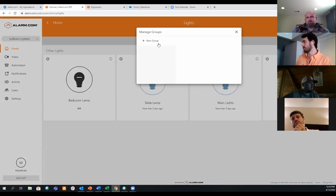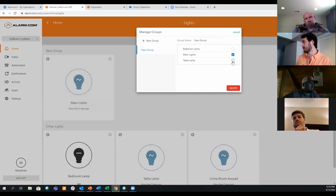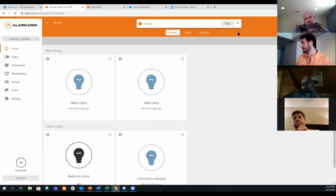So something that I like to do is create a new group for these two lights, so I know they're my Lutron lights.